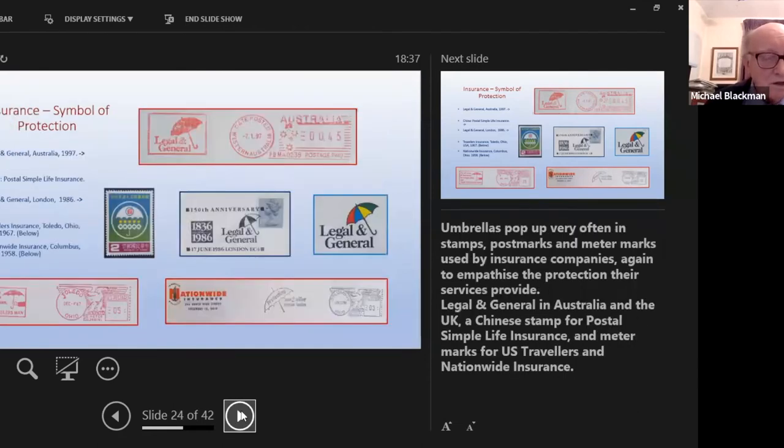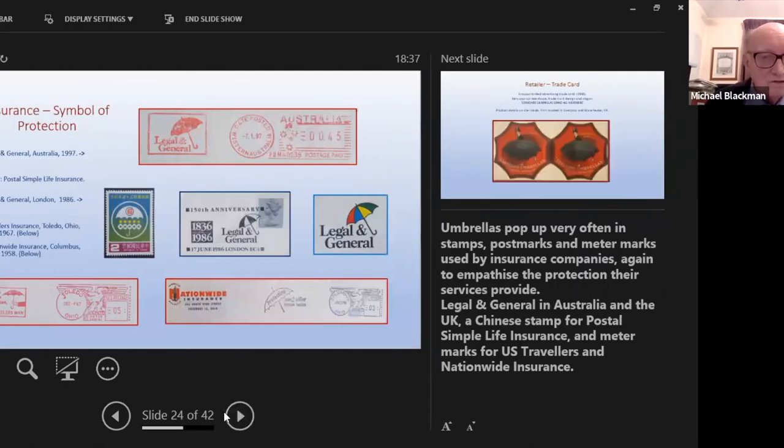And insurance companies are very keen to include an umbrella again with the message that this provides you with really good protection. So we've got Legal and General with an Australian meter mark and then a British postmark. The stamp is Chinese and it's for the Postal Simple Life Insurance. And then at the bottom, we've got the Travellers and Nationwide.